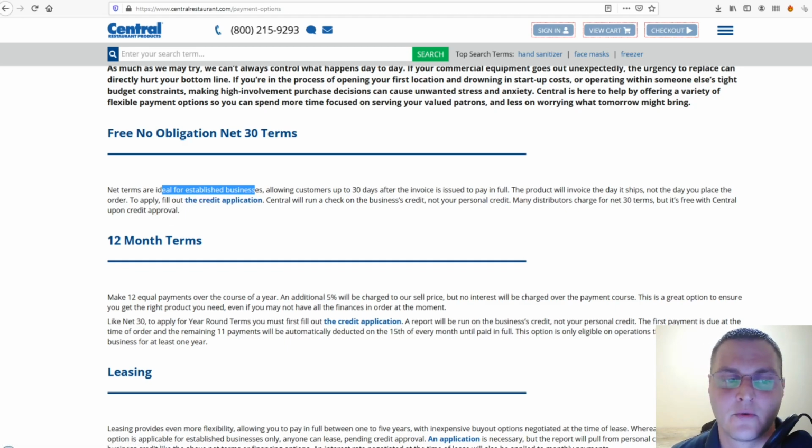And it says Central will run a check on the business credit, not your personal credit. So they actually outline it here, unlike some of the other vendors who don't really tell you. They actually say they run a business credit check and not your personal credit. And it says many distributors charge for net 30 terms, but they don't charge.